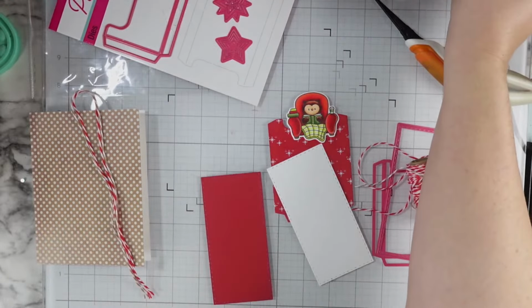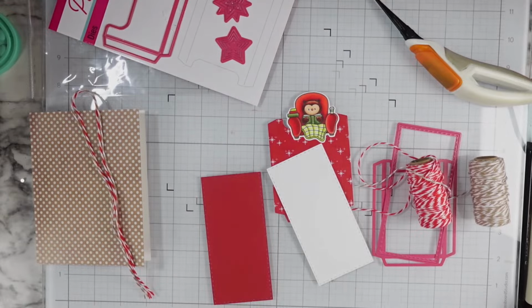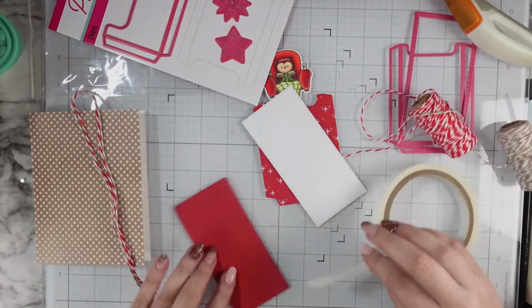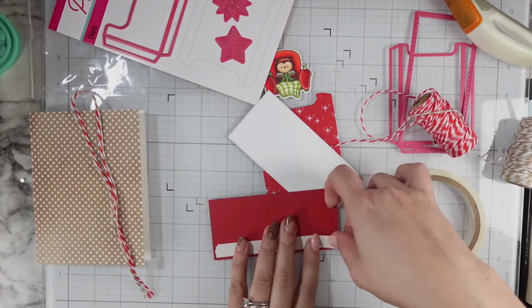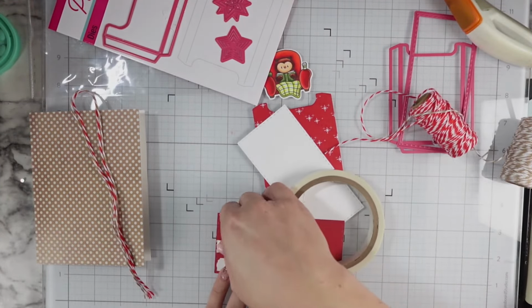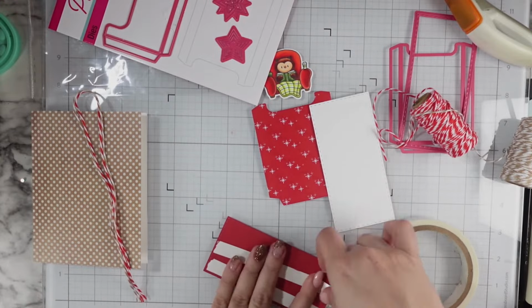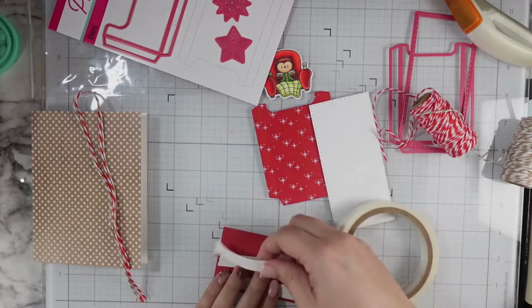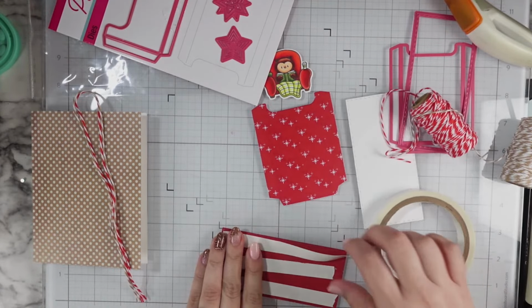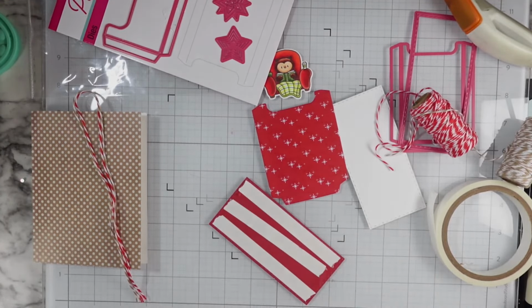Change of plans. We're not going to sandwich it. We're going to use some of our super strong, easy tear tape to adhere the front to the back. Sorry, I had to sneeze. There we go. Just like that.